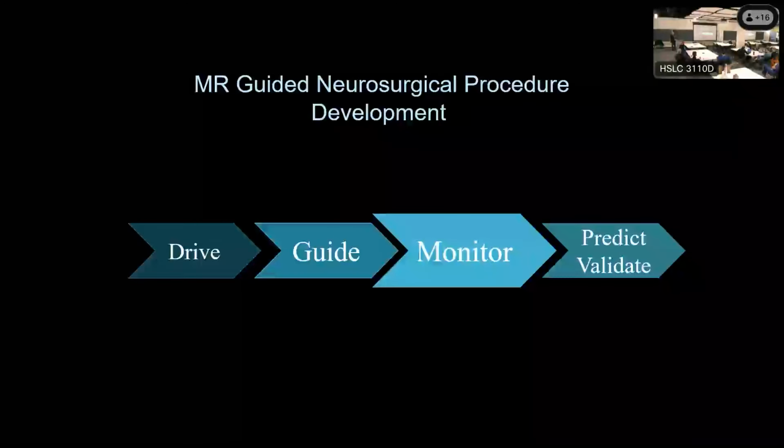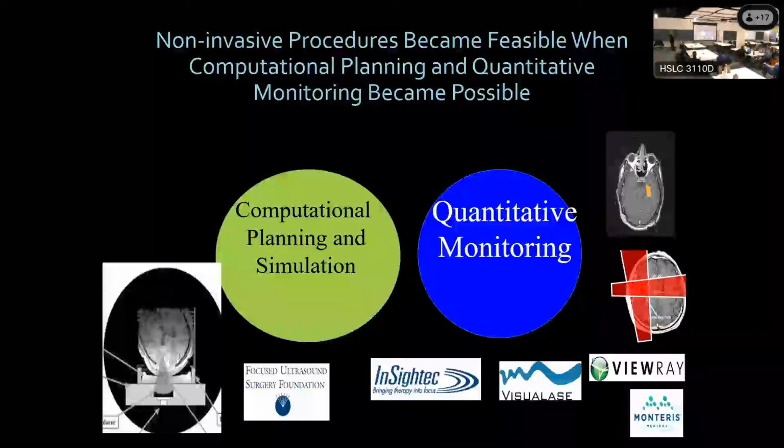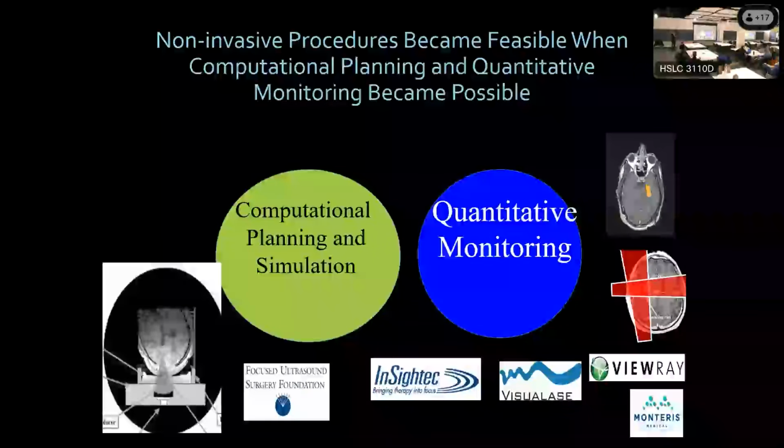Okay, next we'll talk about monitoring. If you think about it, ideas like using ultrasound to heat tissue have been around for a long, long time. But what allowed advances, the ability to use ultrasound to ablate tissue, especially in the brain, is the ability to quantitatively monitor what's happening in the brain.